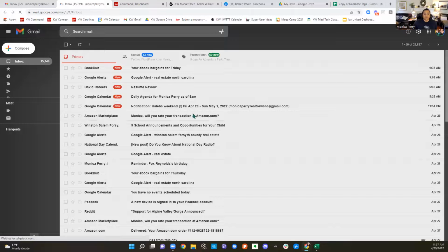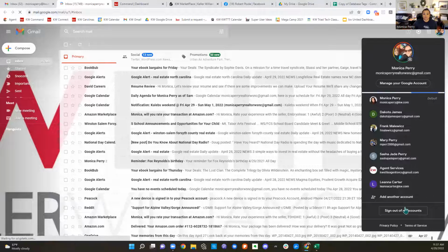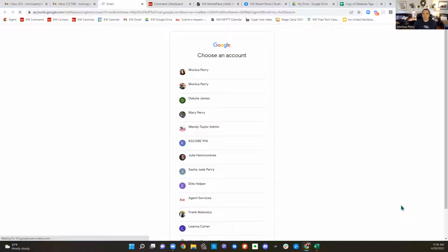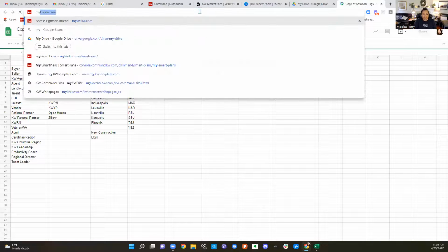So if you have a Gmail and your system's going to look like mine, you're going to be in your Gmail and you're going to come up here in the upper right corner and you're going to come down here and click add another account. No, I don't have multiple personality disorders. I just have a lot of email. But you're going to click add another account and you're going to log in with those credentials in your Scott Leroy Marketing email. You won't see this crazy list. You'll click use another account and you will enter that email. Like mine's monicaperry@kw.com.